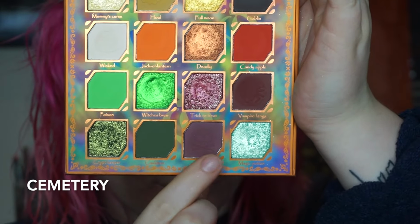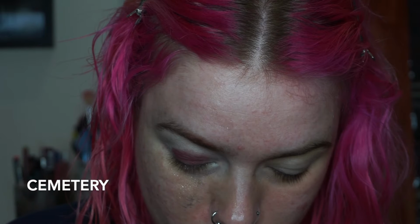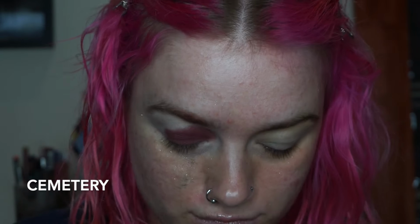Next up, we have the shade Cemetery, which is the only shade in the palette that's not my fave. This is described as a matte mauve purple. To me, this is like a slightly lighter version of Vampire Fang, but you just have to build it up a little bit more. It's not necessarily patchy, just not quite as opaque.